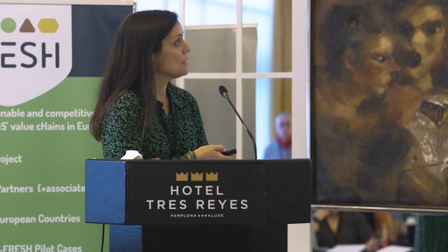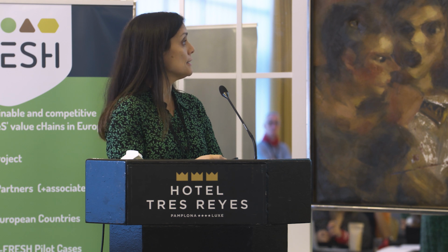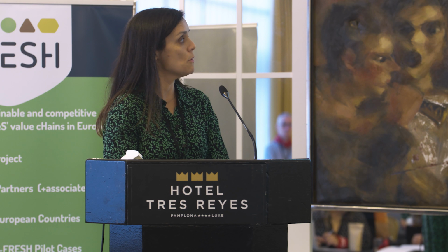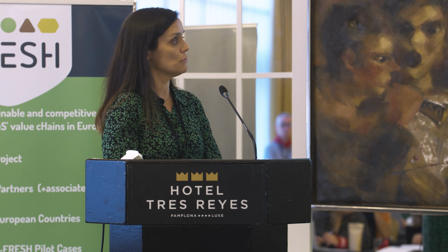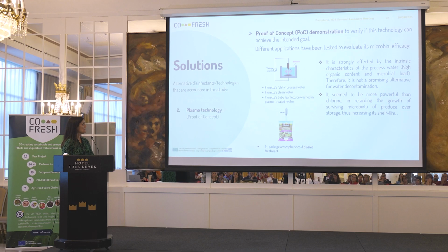So the main conclusion that we obtained is that it's strongly affected by the intrinsic characteristics of the processed water, the high organic content and the microbial load. Therefore, it's not a promising alternative for water decontamination. But on the other hand, we found that it seemed to be more powerful than chlorine in retarding the growth of surviving microbiota of produce over storage, thus increasing its shelf life. And regarding the plasma injection, no improvement of the shelf life of the product was observed in comparison with the control samples.